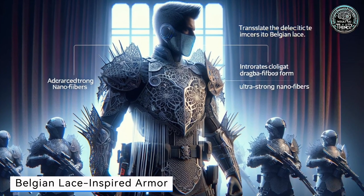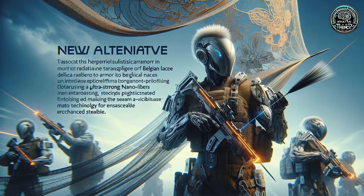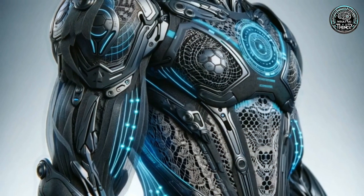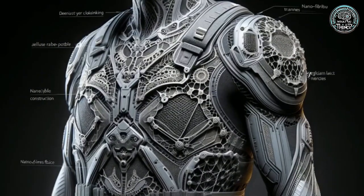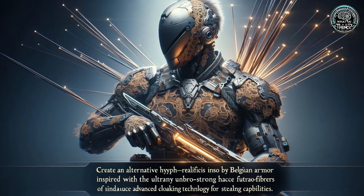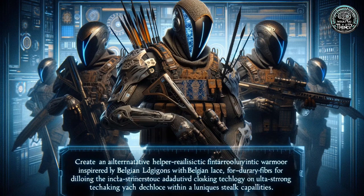25. Belgian lace-inspired armor. Concluding our journey is the pinnacle of elegance and technology, armor inspired by Belgian lace. Imagine a garment where delicate patterns offer unmatched protection through nanofibers, and cloaking technology offers a new dimension of stealth. This armor is a tribute to Belgium's craftsmanship, redefined for an era where beauty intertwines with the art of invisibility.